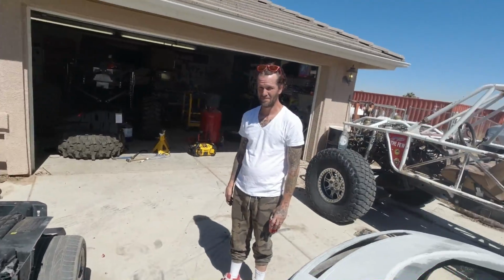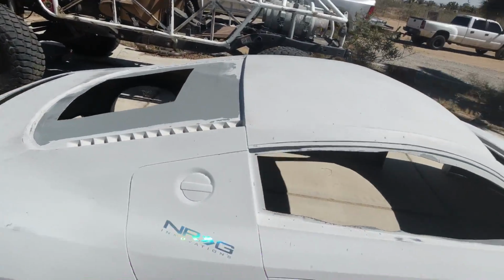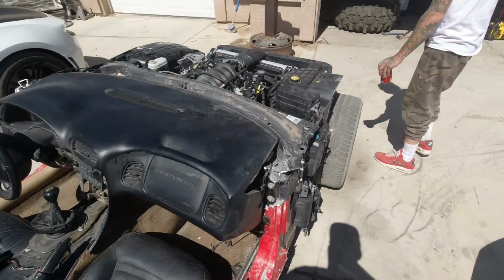I'm not looking forward to this, actually. This is a lot of work. But we really hope you enjoy this project. Audi R8 on a Corvette. Who would have thunk it?